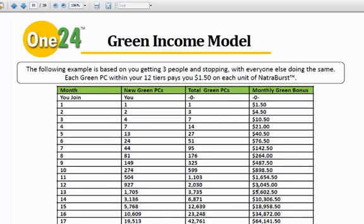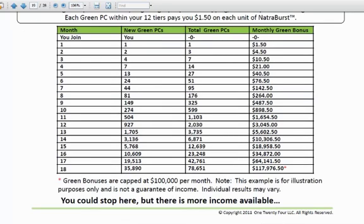Now, this is mind-boggling. This is going to blow you away. But following the same principle of 3 people getting 3, look what happens from your 12th month to your 18th month. This is called exponential growth. In your 18th month, folks, you are now up to almost $118,000 per month. Now, on the green income, there is actually a cap of $100,000 per month.